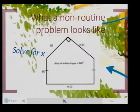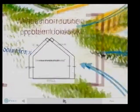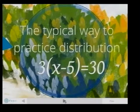So this really brings those questions about, what do I know from this diagram? What do I need to know? What am I being asked to solve, and how am I going to get there? This is different than the normal way we would be teaching the distributive property, where we just give them a problem like this, and through repetition, we have them do it over and over again until they've memorized the property and how to use it when solving for the variable x.